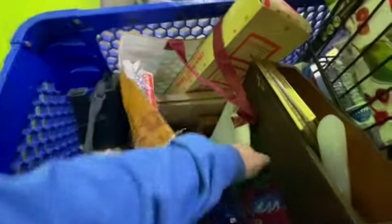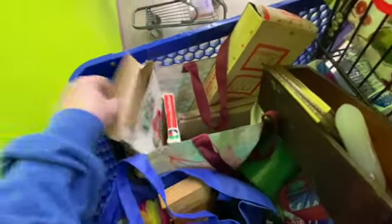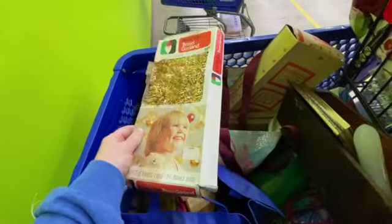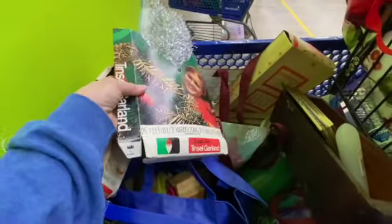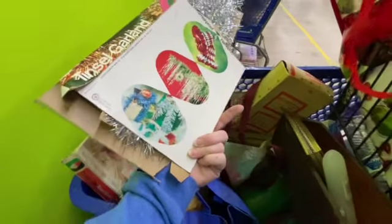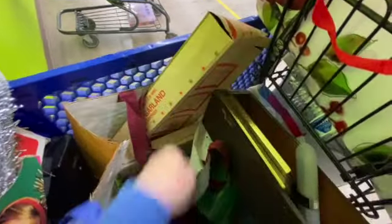And I got some old furniture, wooden furniture. But I'm just gonna sell them in a bag. And I got some old garland. I don't know, it's probably from the 80s or something like that. It's a garland from Sears.